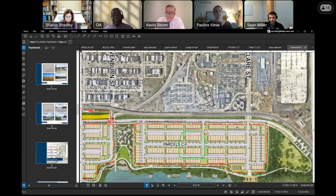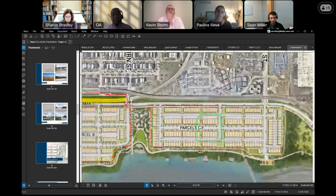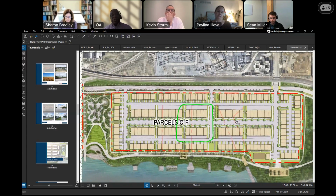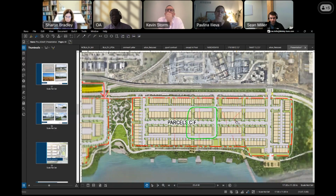And I think in general, that's kind of my commentary. I would hope that you would go back and revisit some of these building typologies and how you place them on the site, particularly parcels C and F, how you arrange them on the site. I would love to see an attitude towards changing that a little bit, so there's more variety and interest in terms of how those communities are set out.